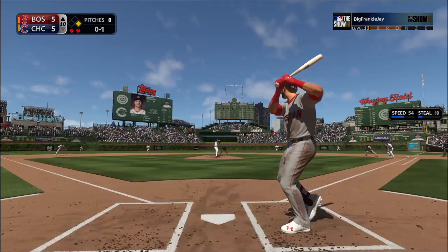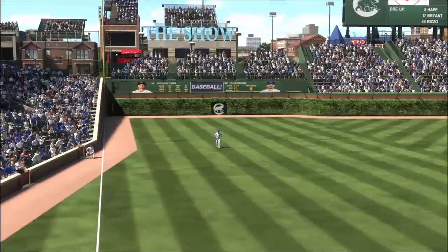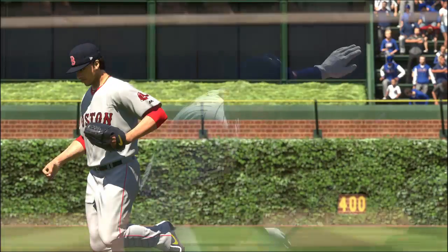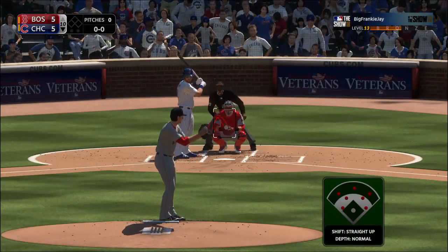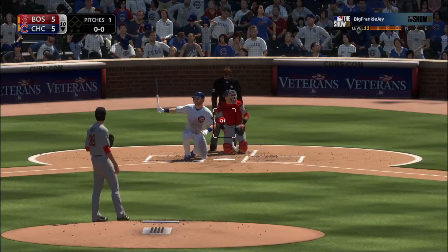The 0-1. That's lifted the other way out to left. Moving under it, Schwarber makes the catch. Carson Smith comes on to start the home 10th, and he's just hoping to get this one into the 11th inning. And that'll bring in the Pittsburgh area native Ian Happ. 2 hits in 4 attempts to this point.